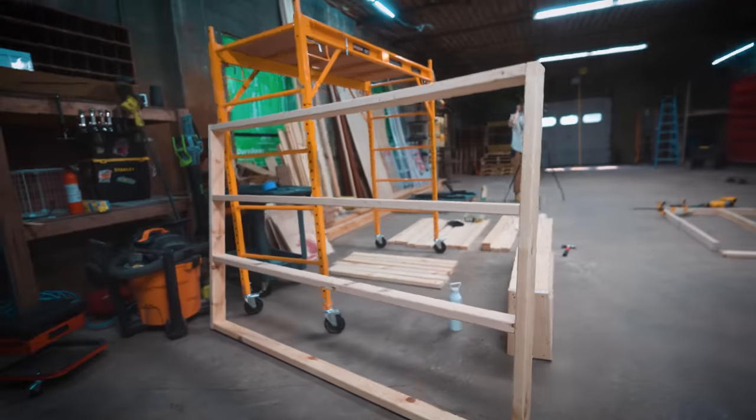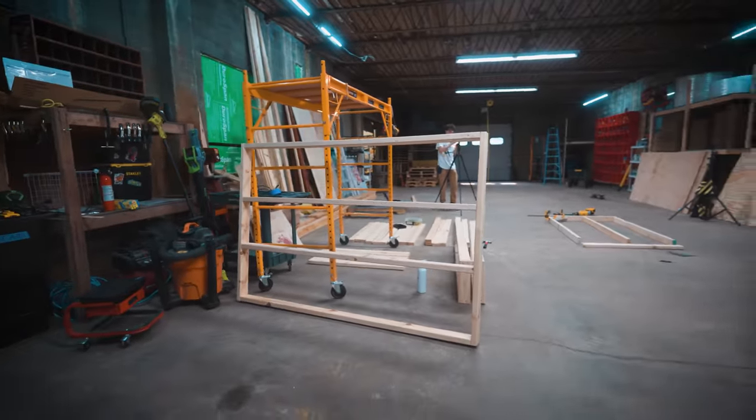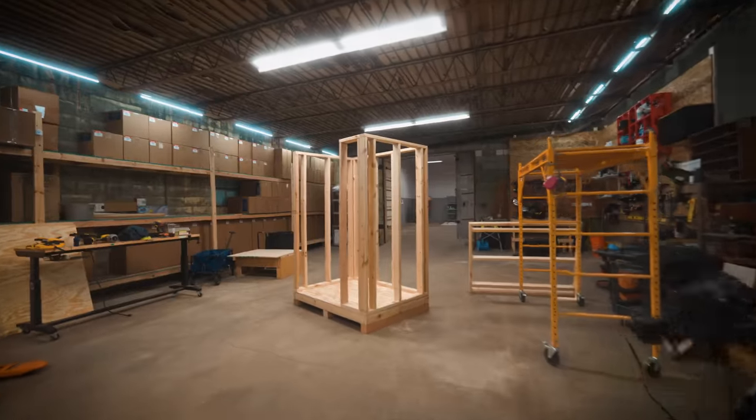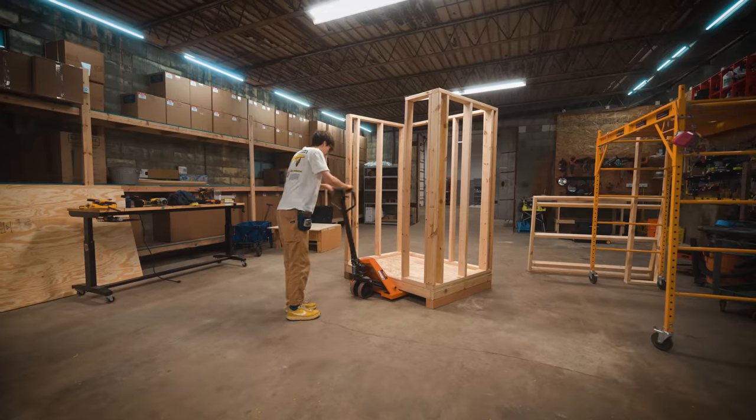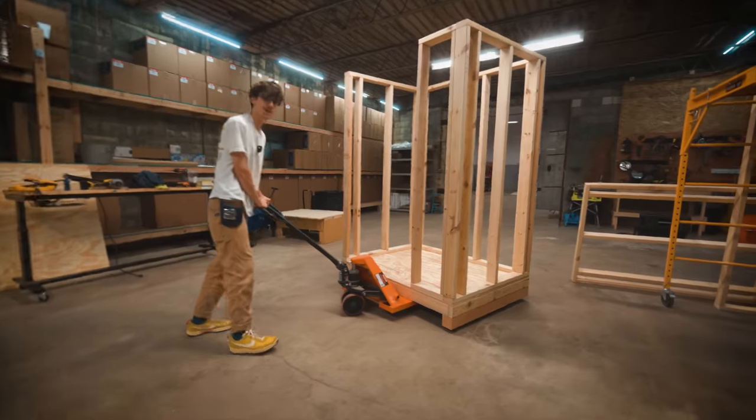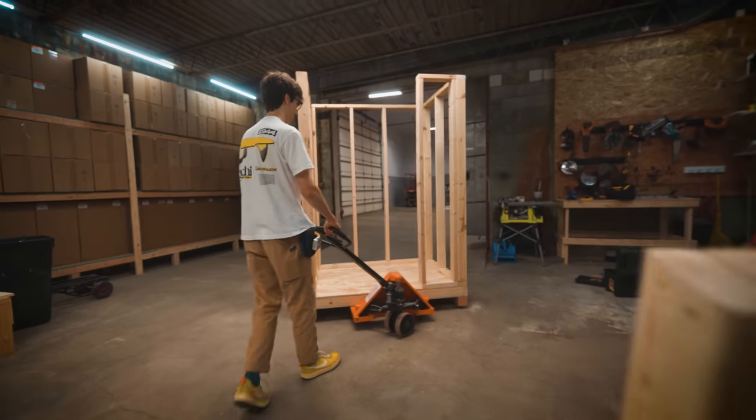Yeah! Oh yes, we got some walls getting framed up here. First time framing. This thing is really coming along. It's pretty cool. And we built it so that a pallet jack can move this whole room. It's built on these 4x4s, so we can roll this around wherever we want.